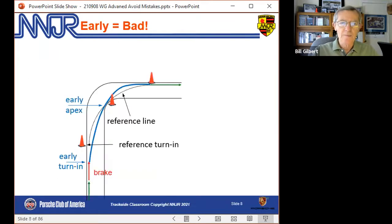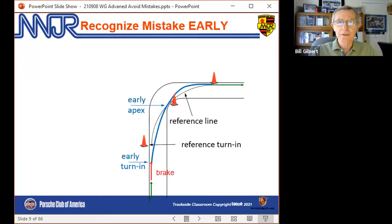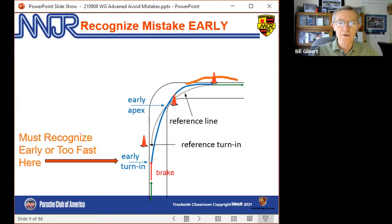And what does that mean? Well, we all know that if you're early, in the best situation, you can drive off the track and collect the car and yourself and then drive back on the track. On the other hand, most early mistakes end up hitting something hard on the inside of a corner. Why does that happen? Because if we recognize a mistake early, right after we turn in, we can adjust. We can slow down, we can straighten the wheels, we can drive off under control, and everything's fine.